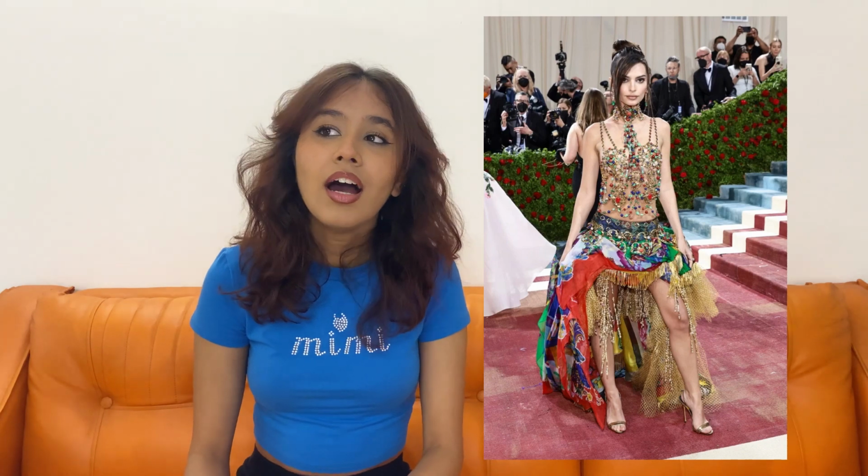Her outfit just looked like a kid's art and craft project, I'm sorry to say. Like, I don't think she got the memo. I think she was told to come to a Rio festival, and she has done better before, and she can do better. It isn't so difficult to hit the brief.